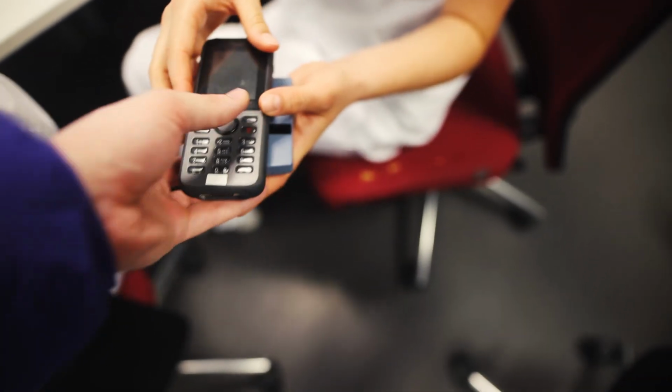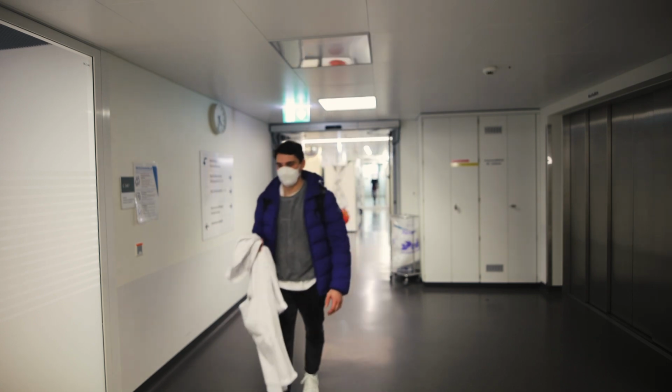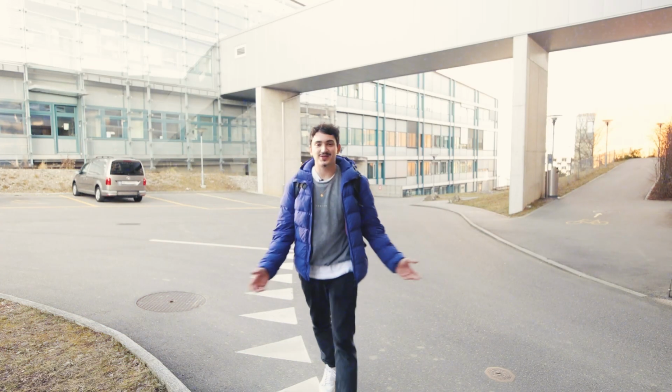Packing your stuff and handing over the telephone and the pager is super satisfying. There are only a handful of things that feel better than that. I think I can finally take off this mask here. So there you go. That's been the day, a typical day in the life of a last year medical student working in the neurological emergency department.